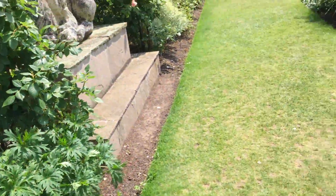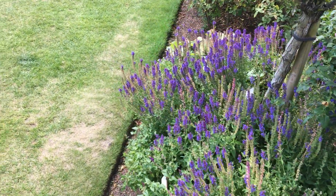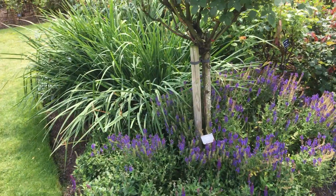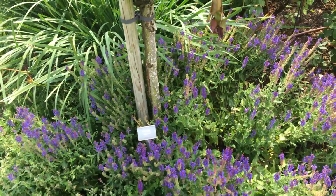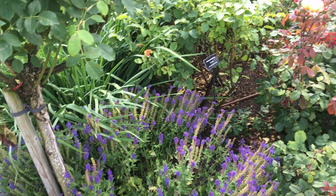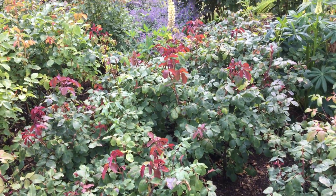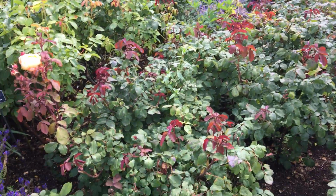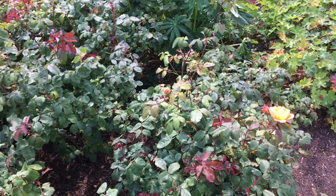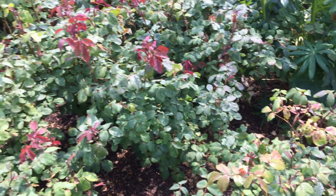Beautiful Aster. Salvias have been cut back a little bit. Not as floriferous as they were when I last came, but they're still providing a show. And there's probably more bees now than there were back then. Lady Emma Hamilton, which looks very similar to Lady of Shalott, but I don't think it repeats quite as well. There is quite a lot of new growth on it, but there's not as many buds within that new growth.